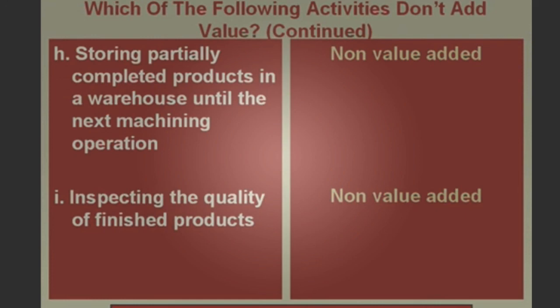So, to summarize, in this example, inspection is not considered a value-added activity because it does not add value to the product as perceived by management, nor does preparing the machine for production, cleaning out the machine, scrapping products, or even warehousing products, or inspecting the quality of finished products. You might think they're value added, and perhaps they should be, but most companies don't consider it that way. So these activities are the first ones to be cut.